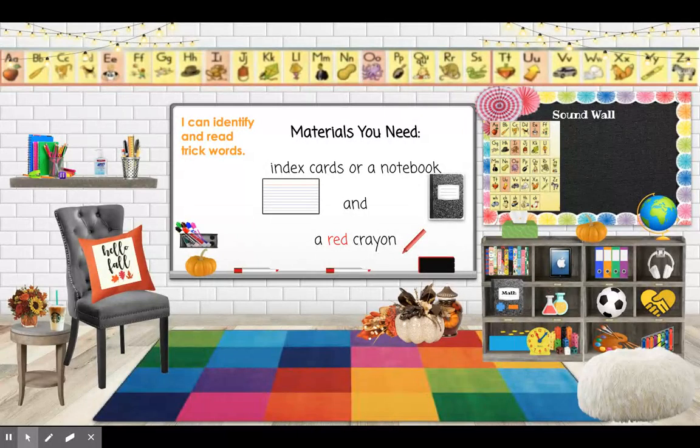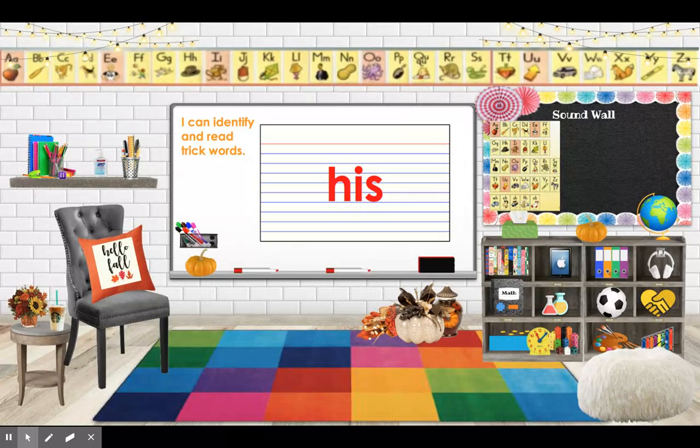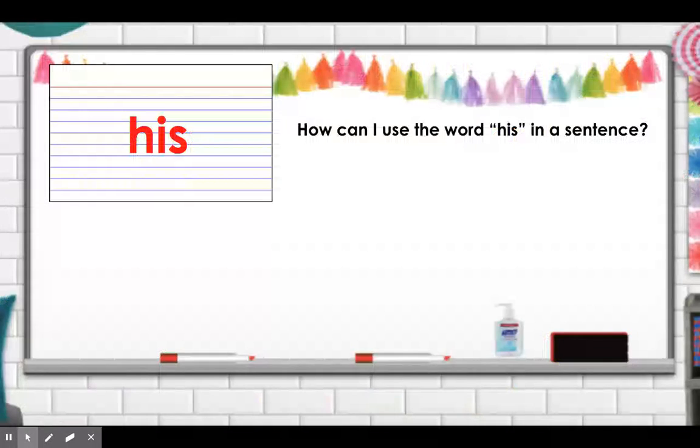Remember, trick words are words that we have to know just by looking at them because sometimes we can't sound them out and they make different sounds than the ones that we know. Our first trick word this week is his. It makes that z sound at the end instead of that s. So that's why we need to know them by looking.